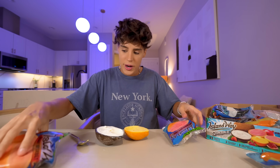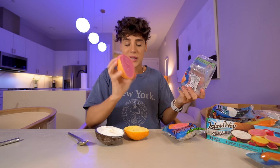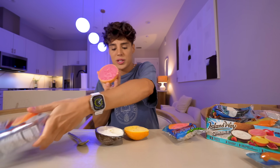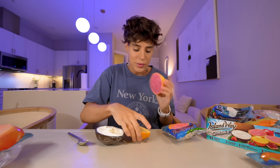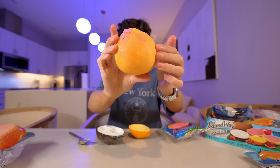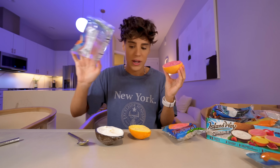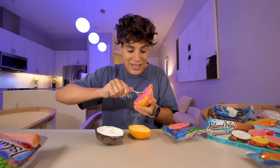So let's try ruby berry sorbet. What is a ruby berry? I have no idea. Is this an orange? That's not an orange. I don't know what fruit this is. It smells different than this one. So they're 2 different fruits, but I don't know what this is. Is this a grapefruit? I think this is a grapefruit. And this one's 110 calories. Not that it matters. This one is even icier than the other one, but I find that the icier ones taste the fruitiest. Let's try it.